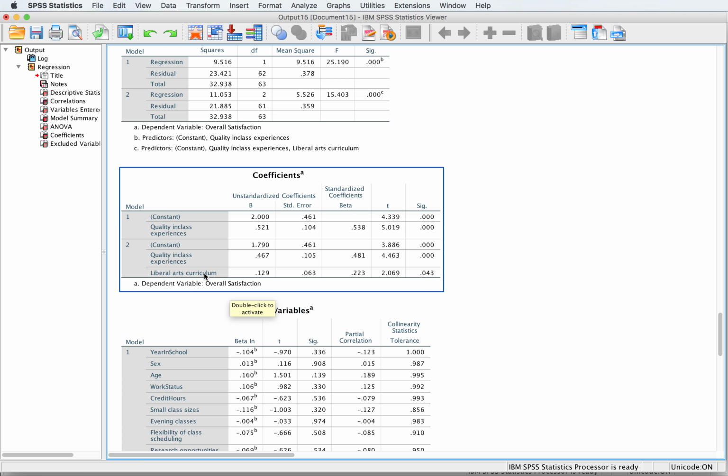So we could say the same about a liberal arts curriculum. It's just a little weaker relationship, and the way we interpret the unstandardized coefficient is to say, okay, for every unit change in the rating on liberal arts curriculum, we saw a 0.129 unit change in overall satisfaction. So less strong of a relationship. Now when you come to standardized coefficients, what's happening with beta, the standardized coefficient, is we now put the unstandardized coefficients into a common metric so that you can compare variables and their relationship to the dependent variable. Okay, now what's the metric? It's standard deviation units.